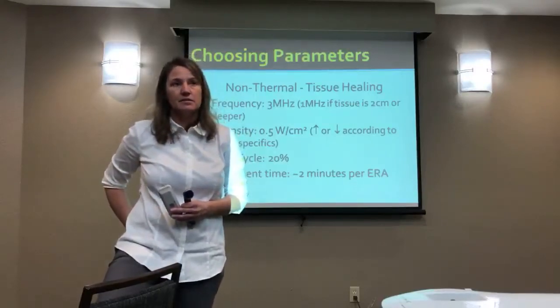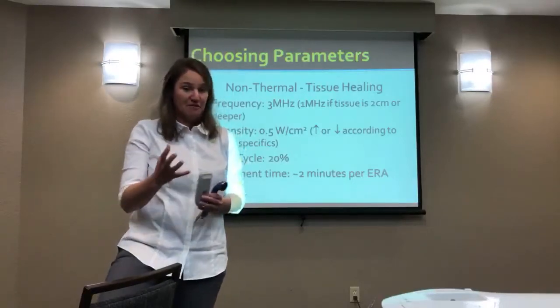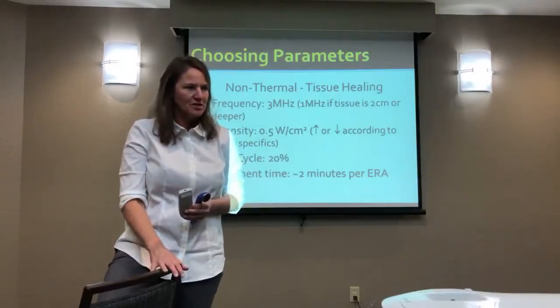But if it's bulging and red and inflamed, jumping out, I would not. Right. If you think phlebitis, I would not be doing ultrasound. You know what I mean?